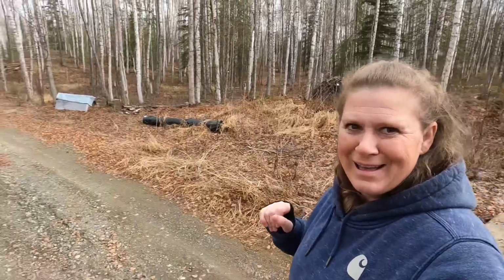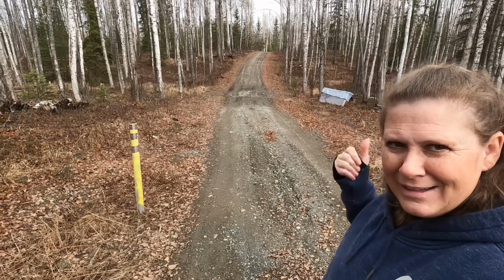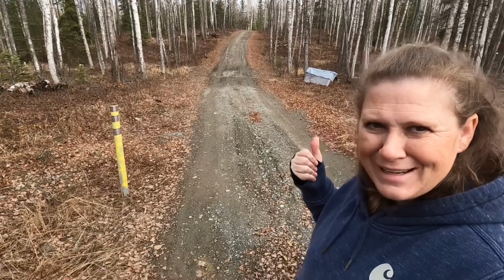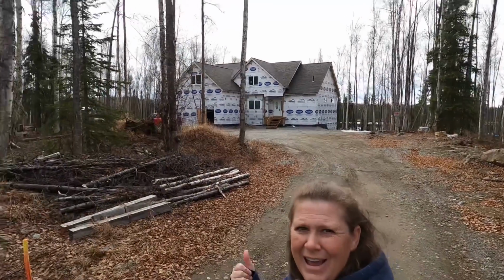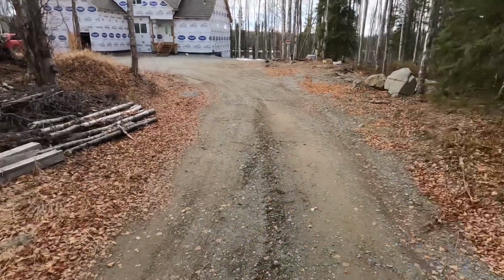So that is the driveway that leads into the house. And then come down. And there she is. So let's go take a look.